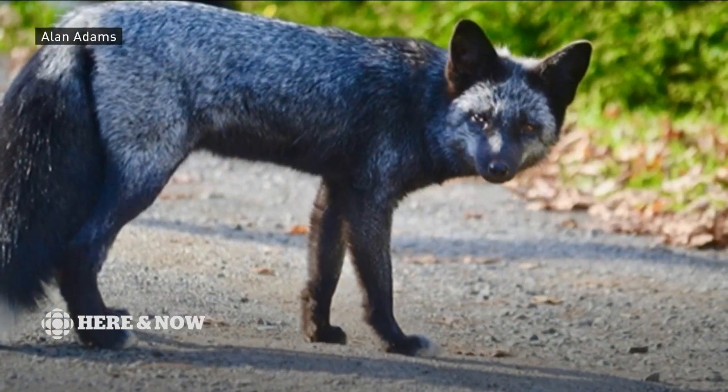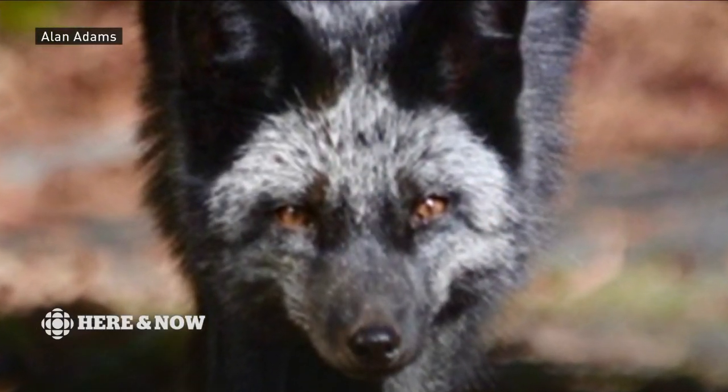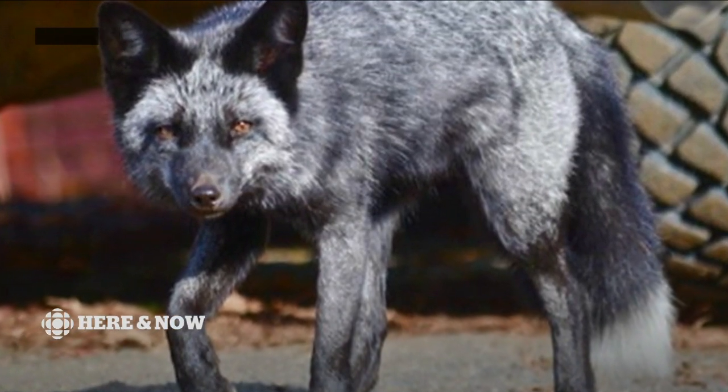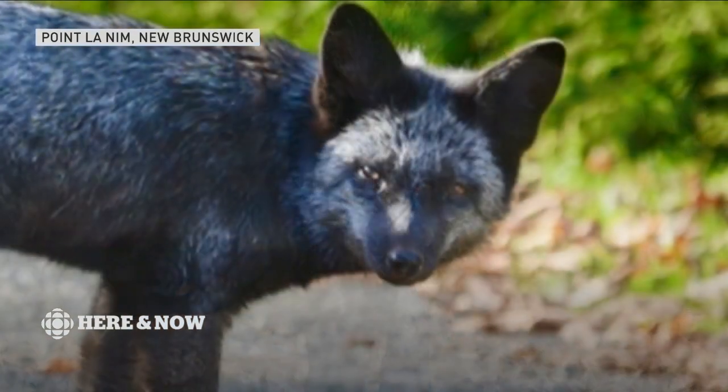Welcome back. Once again, a rare sight has been captured on camera in Point Lanim, New Brunswick. This is a silver fox. It was spotted in the yard of a cottage, and the man who took the photo says this elusive, beautiful critter stopped him in his tracks. But luckily, not enough to stop him. Yeah, we're so happy that he managed to capture those photos.